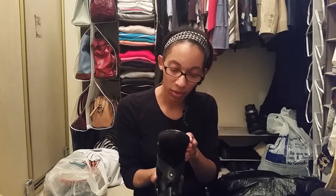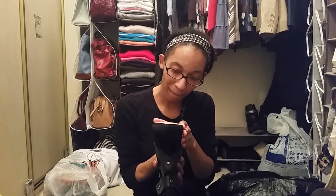These are very, very cute. I really wish these were in my size. These I had never heard of. This is Mia Shadow. Green tag, $9. I mean, no. Pink tag, half off. So they were $4.50. Mia Shadow. These things were like $320 retail.